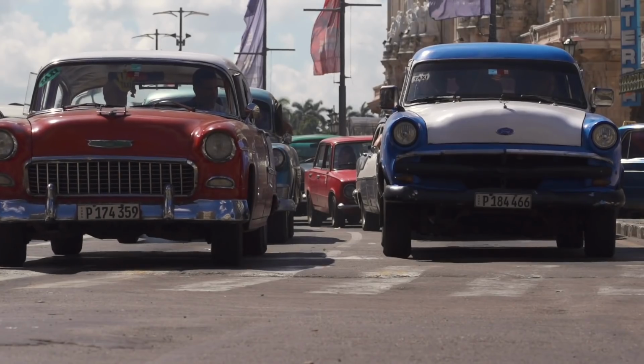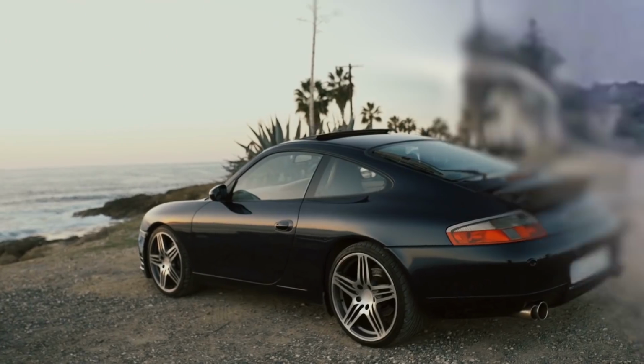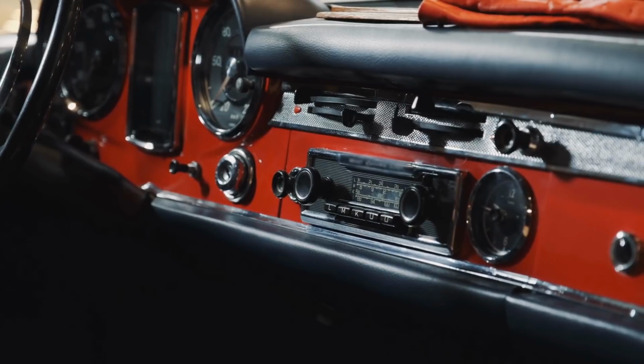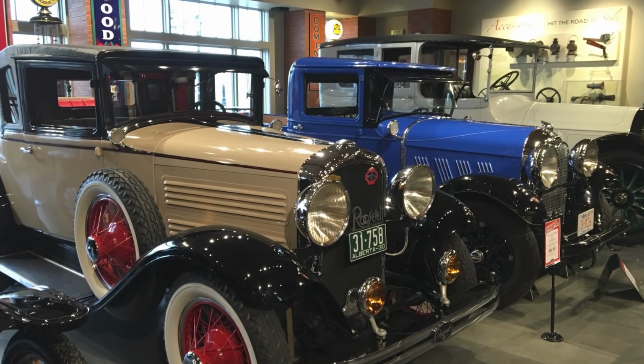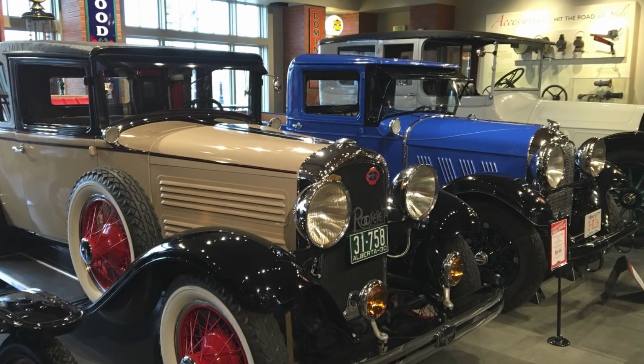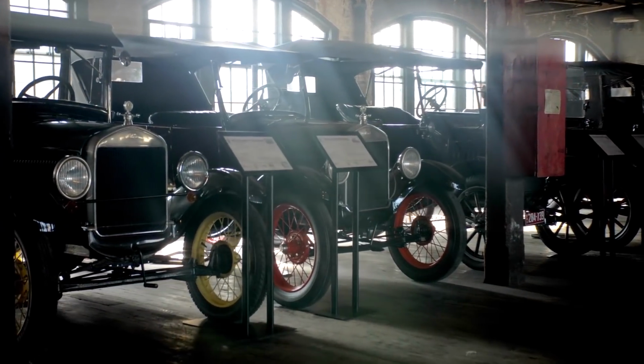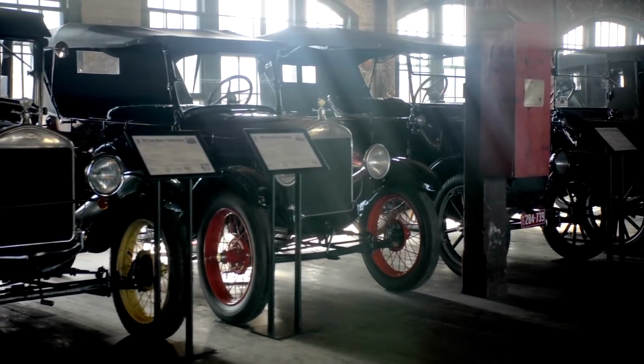Cars have evolved a lot over the years, but one thing hasn't changed: their value. Even cars built 60, 70, or 80 years ago can sell at an auction for millions or even tens of millions of dollars. That's why today we're going to take a look at the most expensive cars of every decade sold at auction. We'll even take a look at a car that sold for more than $35 million.